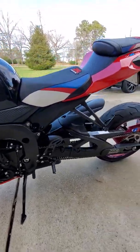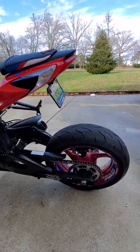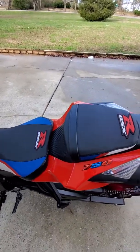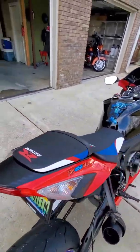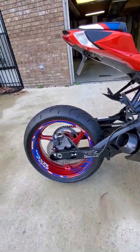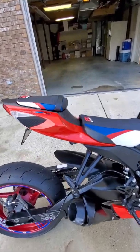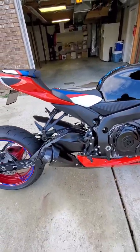Let you see what she looks like. Yeah, custom wheels, of course. Got the GSX-R 750 decals. Yep. Of course, they're gonna be on both sides.